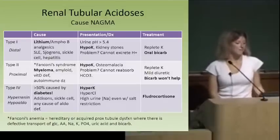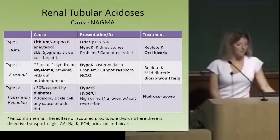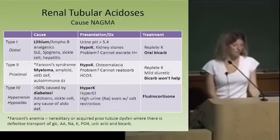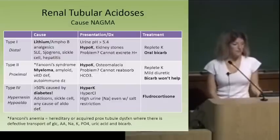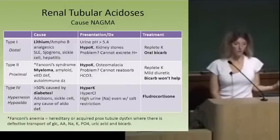So type 4 is hyperreninemic hypoaldosteronism, and the overwhelming majority are caused by diabetes. So that's the important thing to remember for your clinical vignettes. On presentation, the thing that differentiates it from type 1 and 2 is that they're hyperkalemic, which makes sense, right, if they've got low aldo. And then we treat this by repleting mineralocorticoids. So we give them fludrocortisone.